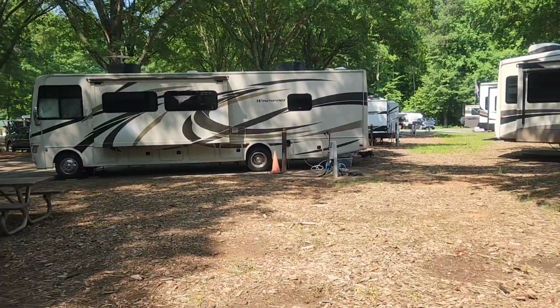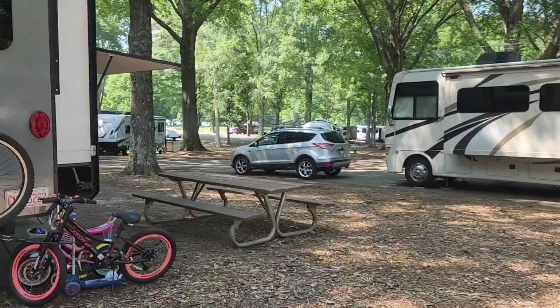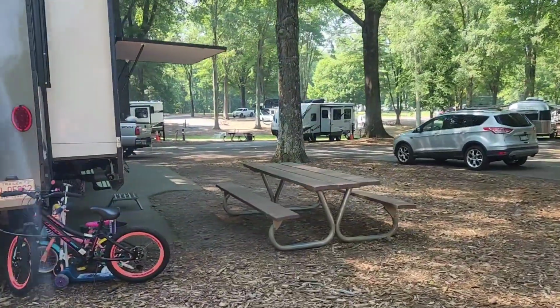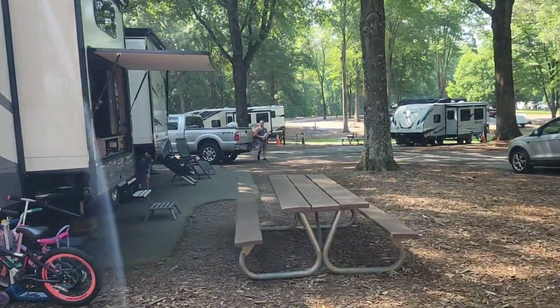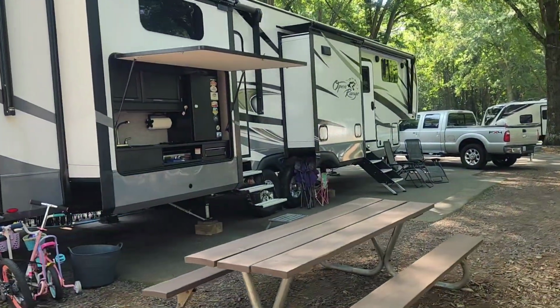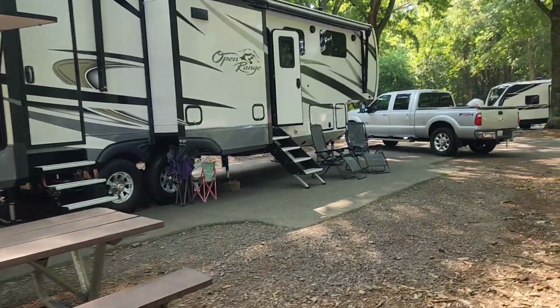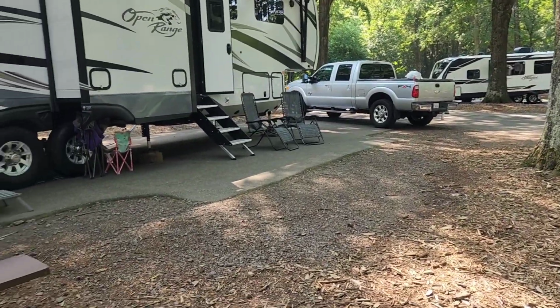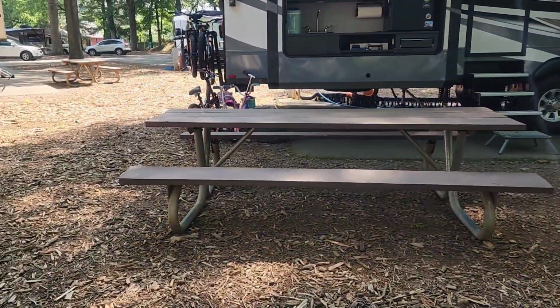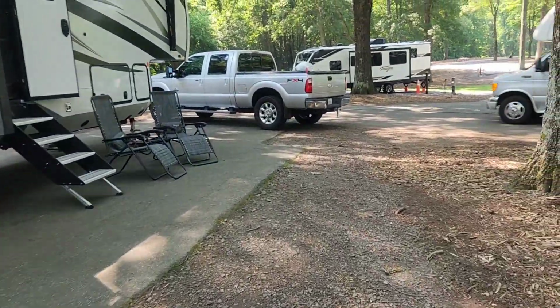Got a nice little common area back here that kind of gives you a little bit of space between campers, which is nice. A picnic table. They do not allow actual fires, so they do not have fire rings, but you can use a propane fire pit. Alright, so this is the front side. You can see we got a nice yard area between campers, and then we'll head back out this way.